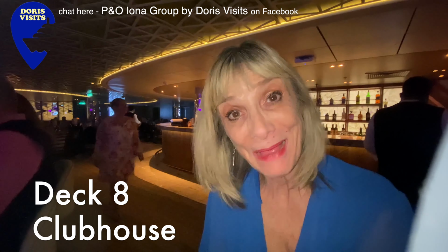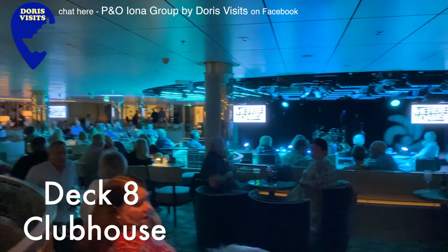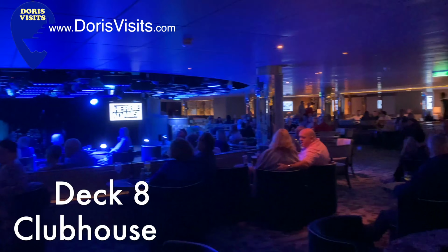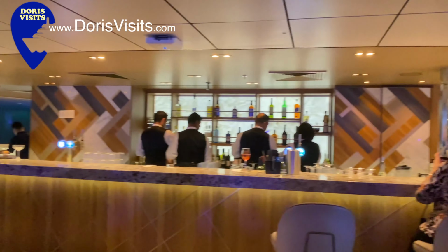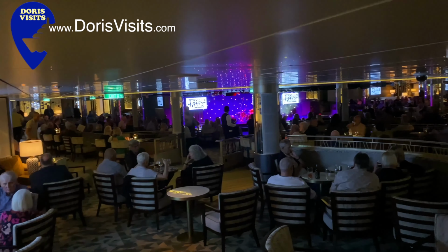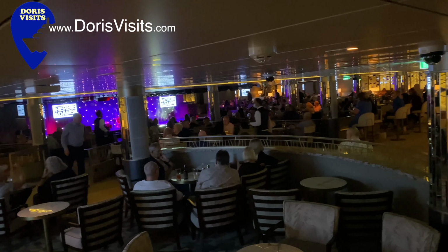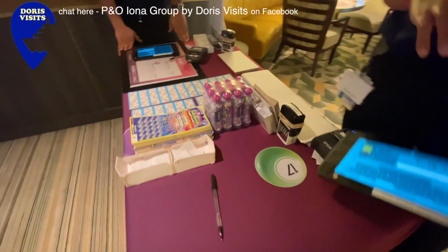This is the clubhouse. The clubhouse is very popular, and often an act will appear in the theatre for one show and then the clubhouse for their second show. They both have completely different atmospheres. We also watch the football here during the day, and the bingo is very popular, and they also have quizzes.